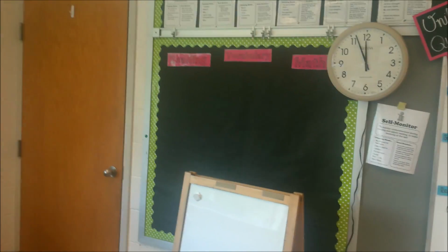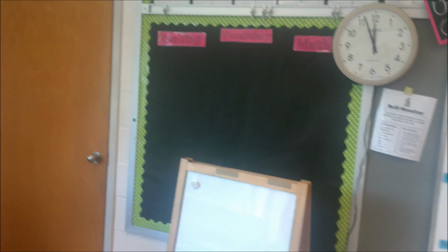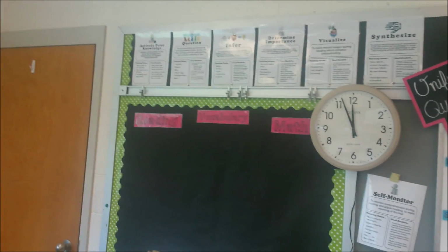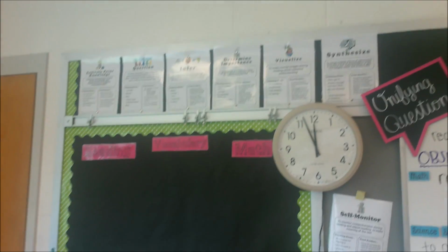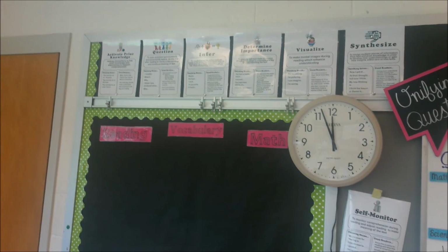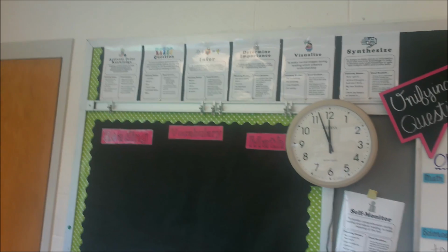This is my whiteboard area, my little easel that my sister gave me. Up here, this is where I'll have my current vocabulary words, and I will also put anchor charts up there. My reading comprehension strategy posters. I used to have these really cute ones from Teachers Pay Teachers, but the whole school's required to use the same ones, and they passed these out. So that's what I have up there.